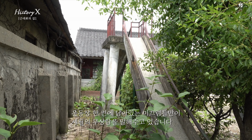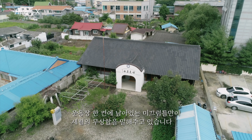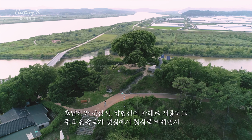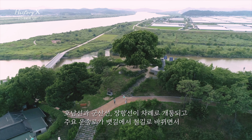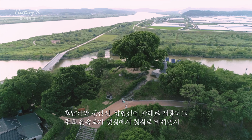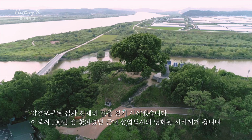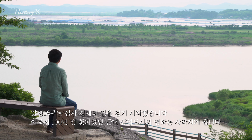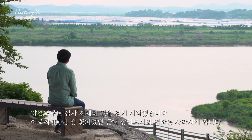A slide of the playground just still remains, reminding us that nothing is permanent in life. Honam Railroad Line, Gunsan Line, and Changhang Line opened one by one. The area switched from ship to trains as major transportation options. Ganggyeong Port slowed down, and the prosperous modern business city from 100 years ago had disappeared.